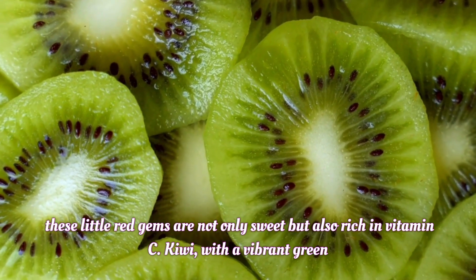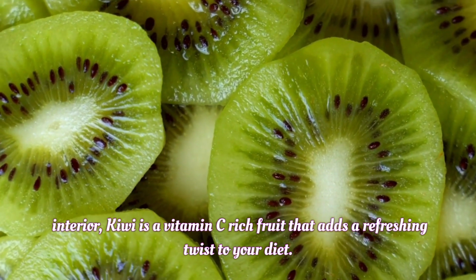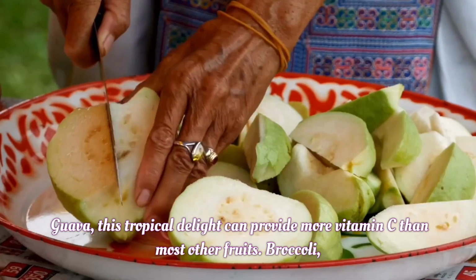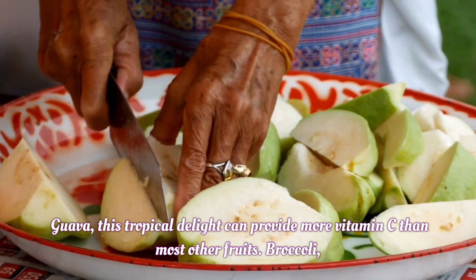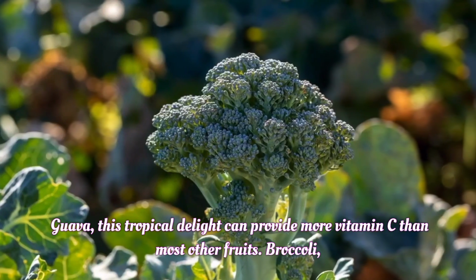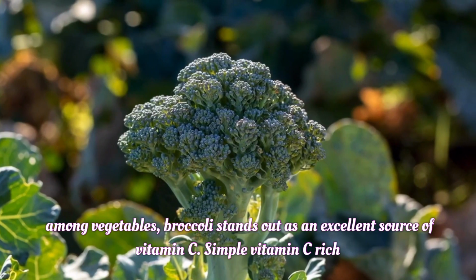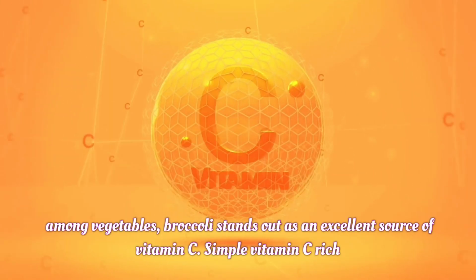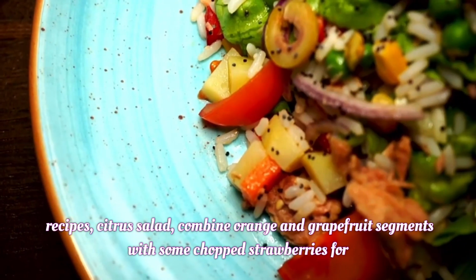Kiwi, with a vibrant green interior, kiwi is a vitamin C-rich fruit that adds a refreshing twist to your diet. Guava, this tropical delight can provide more vitamin C than most other fruits. Broccoli, among vegetables, broccoli stands out as an excellent source of vitamin C. Simple vitamin C-rich recipes.